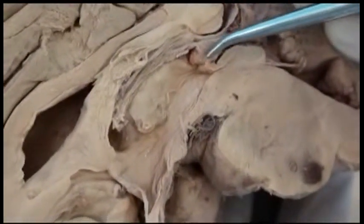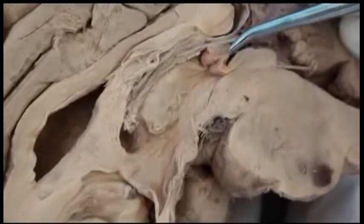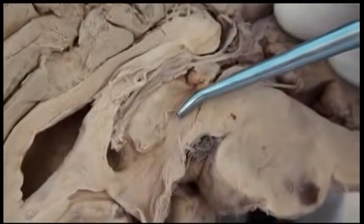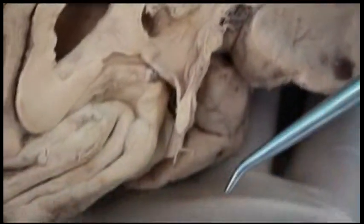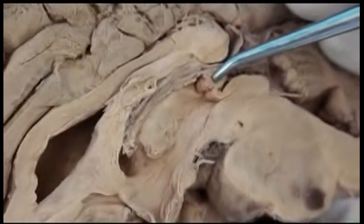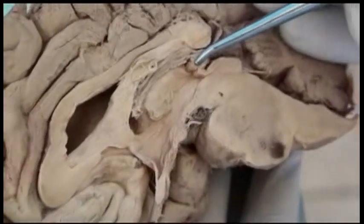It is bathed by CSF inside by means of this recess of the third ventricle called the pineal recess. This area releases melatonin into the third ventricle, and from there it travels and is mediated by tanycytes, and the tanycytes then send the impulses to the hypophysis, the adenohypophysis. So this is another important circumventricular organ responsible for endocrine control. It acts on the pituitary and also on other endocrine glands.